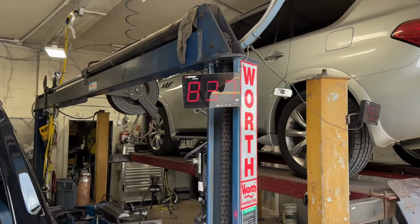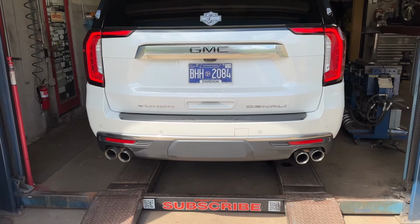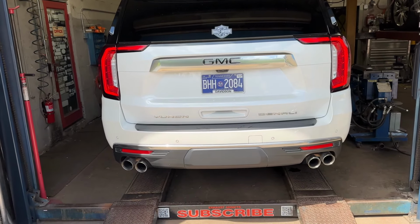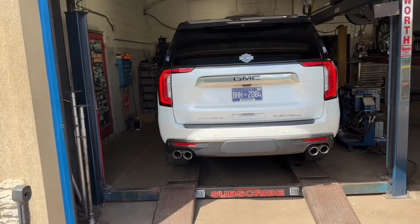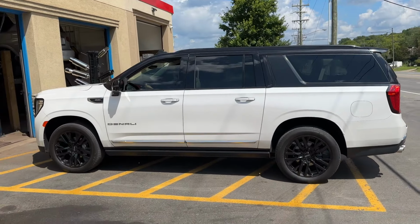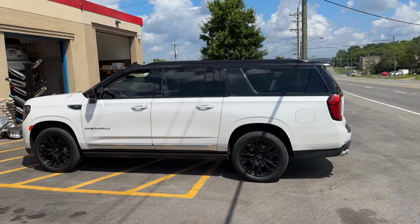Here's sound decibels. 102. That sounds phenomenal. Yeah, that's perfect. Nothing crazy, just sounds clean. That's a massive vehicle. Still looks awesome though. I like the two-tone on it. It's clean.